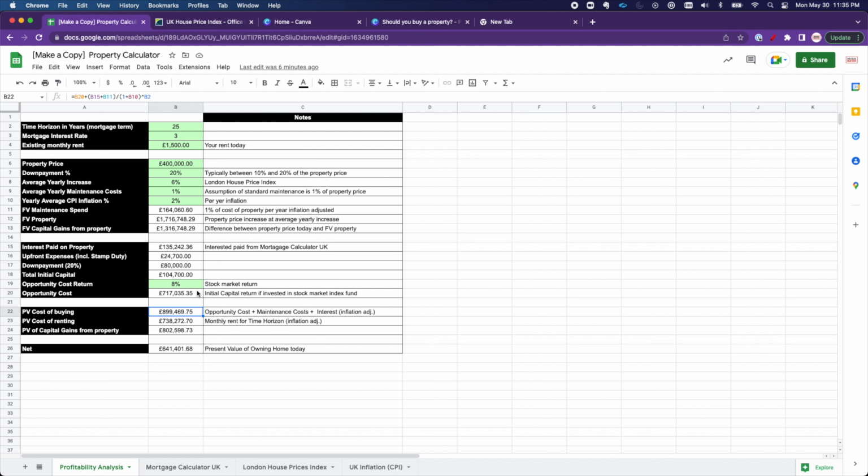Now the present value cost of renting. If we don't buy anything and we just pay rent for 25 years, this is the result. We take the rent today and multiply that by 12, then by 25, and we have the yearly rent. And then we have to adjust that by inflation as well.